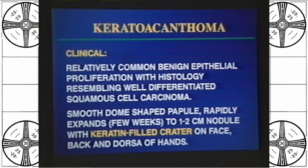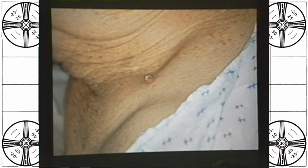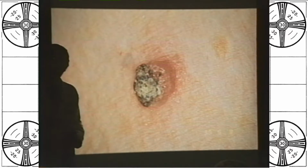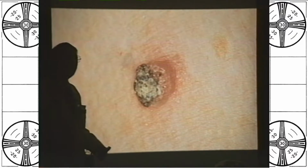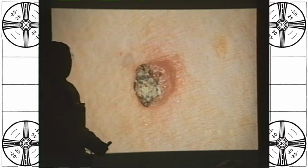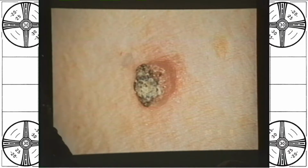Let me show you what these things look like clinically. This is over the clavicle of an older lady, a rapidly growing, nodular lesion with a central keratin plug. The key things here are the rapid growth. You have a little papule. A lot of times they'll tell you, oh, I had a little pimple or something like that. People like to use the term pimple. I had a little pimple there, and now all of a sudden I scratched it a little bit, and it's doubled in size, and then it's doubled in size.